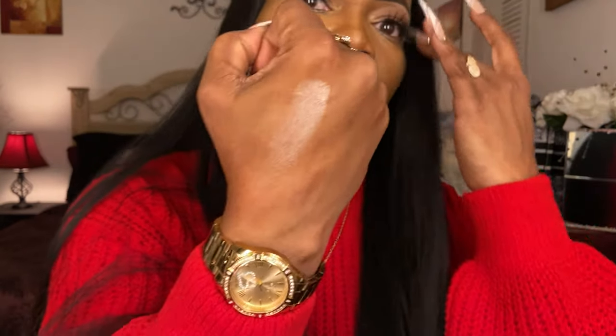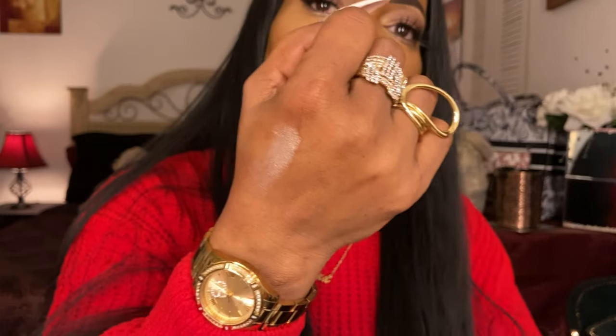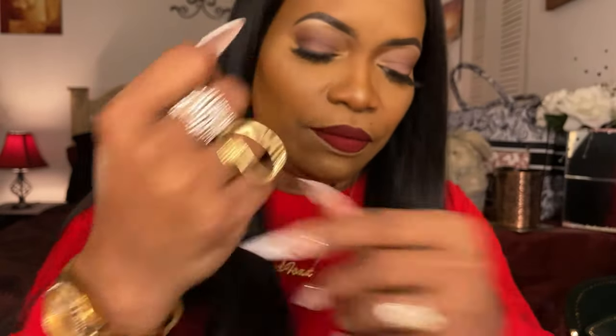It's such a beautiful, beautiful vivid color of highlighter shade on the skin. So yeah, that's what that looks like right there. And like I said, the skin finish is just beautiful. They had two left, and I just went ahead and picked up one for myself.